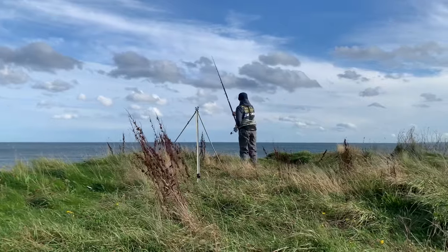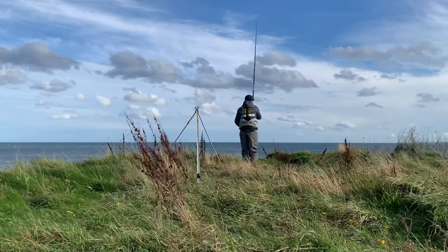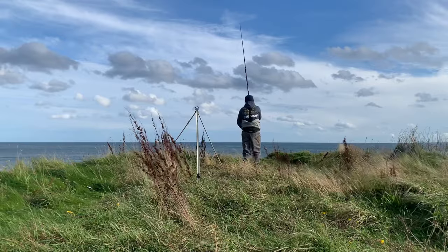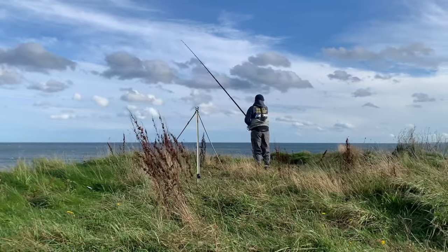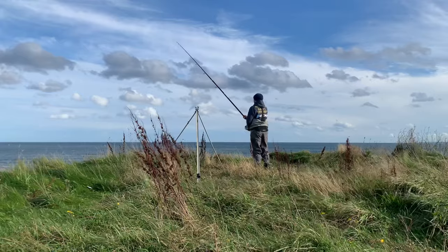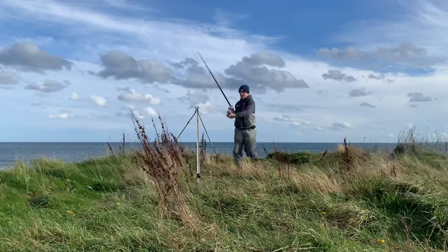Yep, that wind's moving it to the left. Strong southwesterly blowing there now. As I said, it was southerly earlier. Got probably a 6-7 foot swell rolling in, to be honest. But it's looking rather nice.